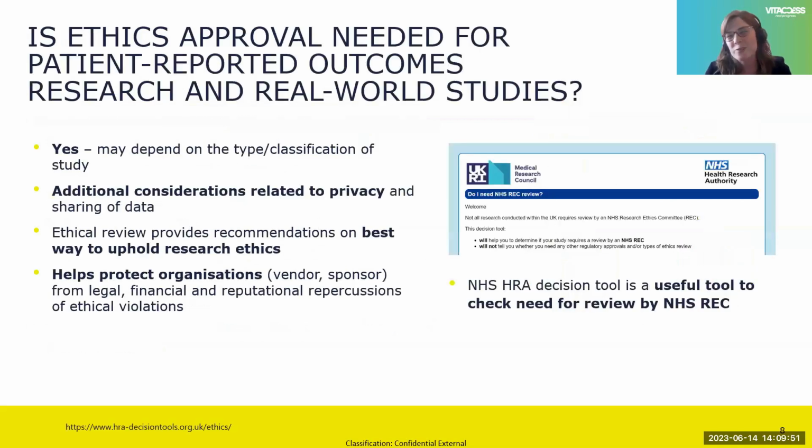Thank you. So just to touch on whether ethics approval is needed for our types of studies, patient reported outcomes research and real world studies. The bottom line is yes, it's really important to get ethics in these types of studies.